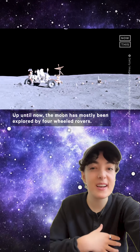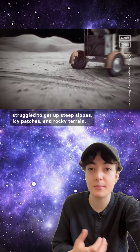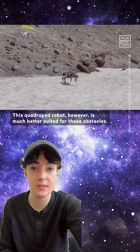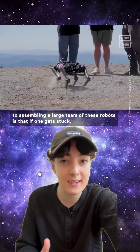Up until now, the moon has mostly been explored by four-wheeled rovers. The issue is these vehicles struggle to get up steep slopes, icy patches, and rocky terrain. This quadruped robot, however, is much better suited for these obstacles. Also, an advantage to assembling a large team of these robots is that if one gets stuck, another can come to the rescue.